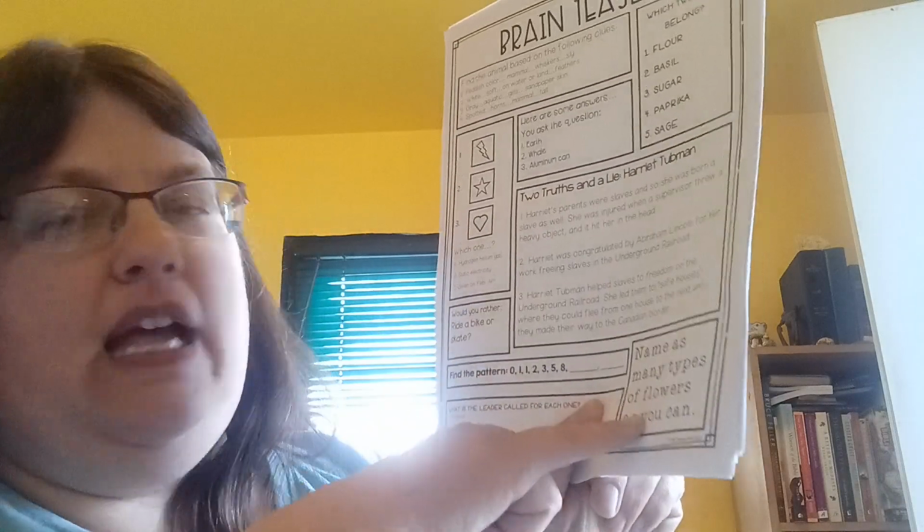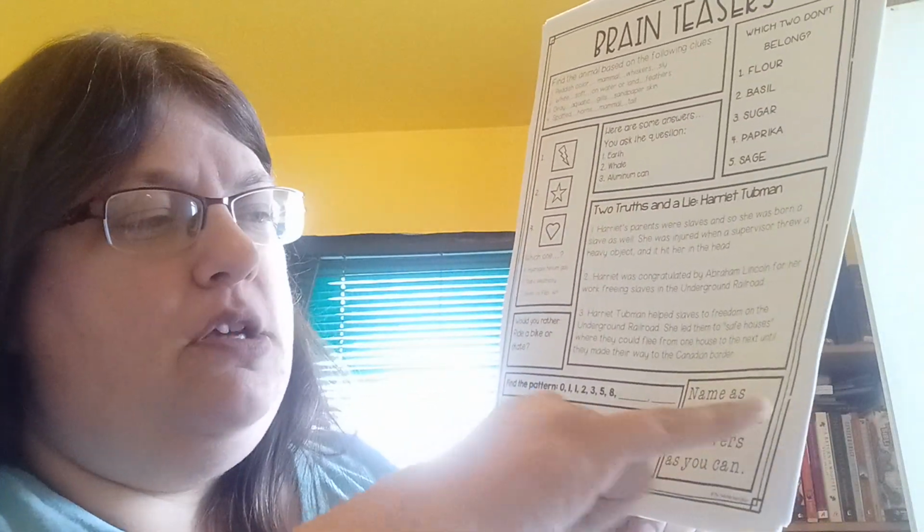But we had one that said, over here, name as many types of flowers as you can. That one's always a name as many of something as you can, which we usually do on the back. One of them was name all the original 13 colonies. My kids don't even know what that means. We're Canadian. But that's the only thing I don't like about this. And we just swapped it out with name the provinces and territories. So it worked out fine.